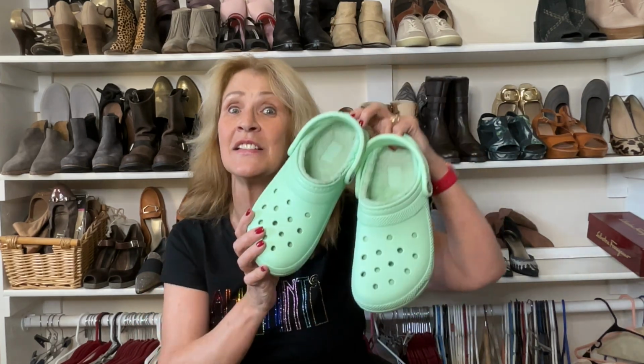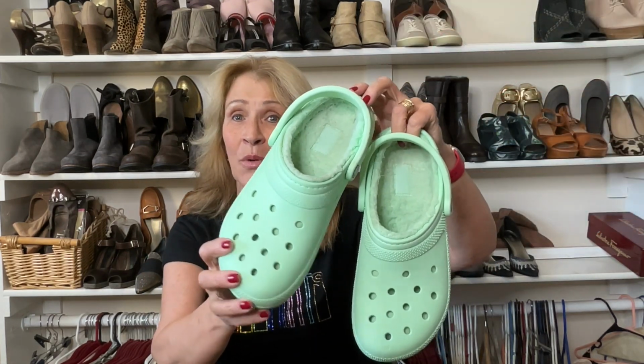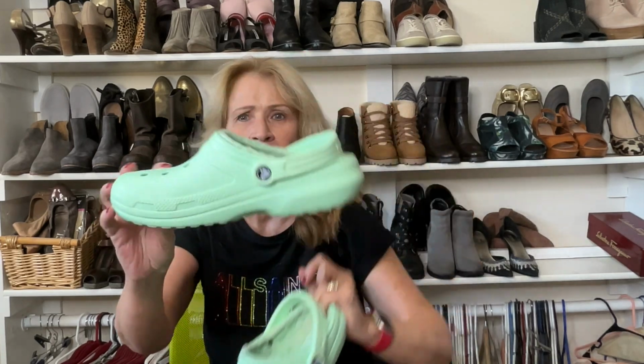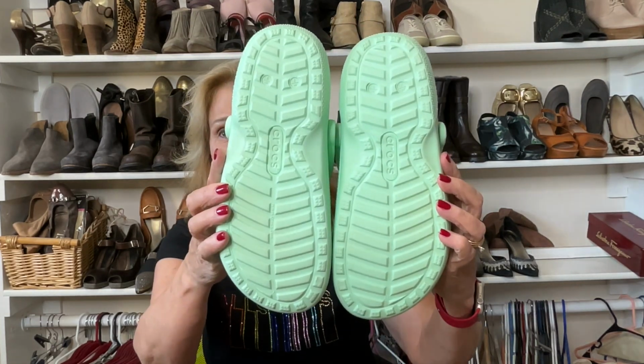I sometimes pick up Crocs in the bins. I picked up 2 pairs of Crocs, these green ones and a pair of kind of peach coral color ones, probably the same donor. Both of these have this fleece fur on the inside, and these are both a size 8. The orange coral color ones sold right away. Both of them had to be stain treated, and they were washed in my washing machine, and they don't look like new, but they look pretty good.